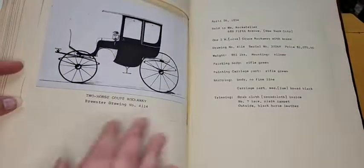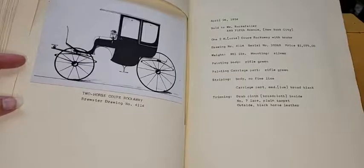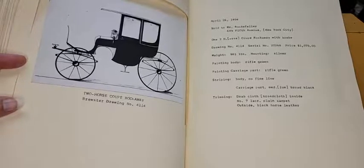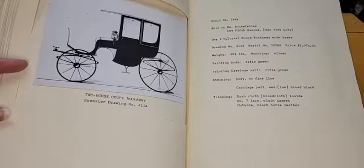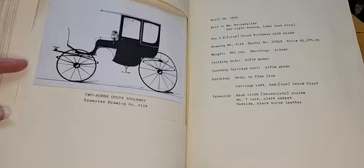Skip forward to a two-horse Coupe Rockaway from 1894, $1,075. This one is rifle green with silver mountings, and it has drab cloth or broadcloth inside, number 7 lace, plain carpet, and black horse leather. So again, no Brewster green, this is rifle green. And this one does have a break, which is also interesting to know.